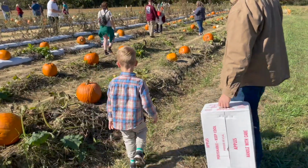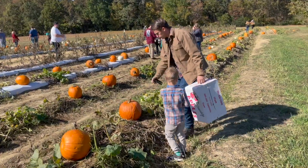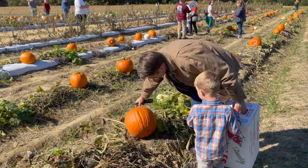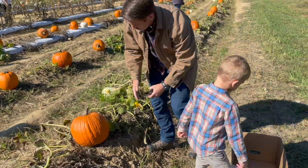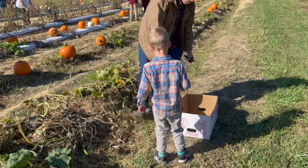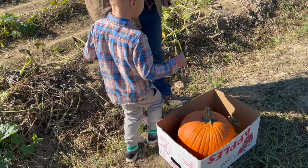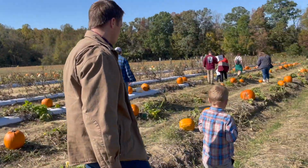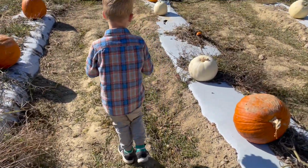Hey, guys. How about you? That's a good one. Watch out. You like that one? How about you put this in this box? That's nice. You want that one? Yeah. All right, we'll put it in this box, okay? Whoa. Okay, let's go find a smaller one, the one that'll fit in the box with that one. That's a big one. That's a neat one you found.